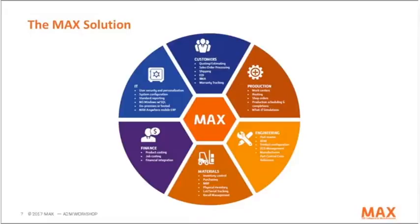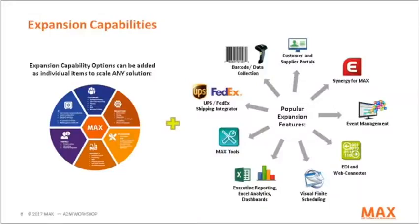Now, the MAX solution is a very complete ERP system with modules that span the entire manufacturing enterprise. It's sold as an enterprise bundle with everything that you see here on the screen. But we also have a very active community, as Kate mentioned, and there are expansion capabilities that allow you to extend beyond the core to reach out to customers or suppliers with portal access, to allow event management and triggers to allow for exception reporting. So you can expand that core package to integrate in other areas as needed.